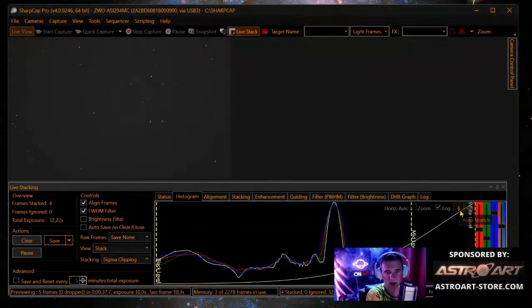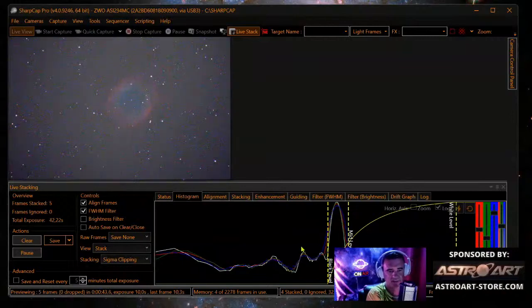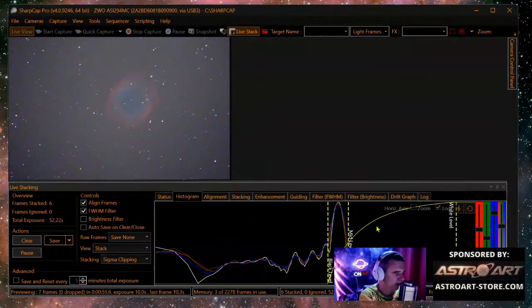Auto stretch now. You see lots of grainy noise. This is because of the lack of transparency. Look at the histogram all over the place, going slightly to the right. You see it's moving. The histogram is not sure of the position it has to be. So it moves. It moves because the sky is a mess.